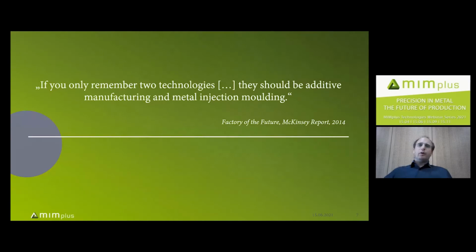The McKinsey report some days ago had a very interesting conclusion: if you only remember two technologies, they should be additive manufacturing and metal injection molding. Why this? Because I think these two manufacturing processes are not as widely known as conventional processes like milling or turning, and they have a lot of potential for your parts.